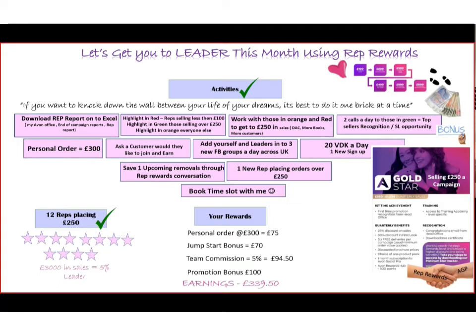So what we would like you to do as a task, to see where you're currently sitting with your rep rewards, is download your rep report onto an Excel spreadsheet. If you don't know where your rep report is, it's within My Avon Office. Have a look at your end of campaign reports and then download rep report. When you do that, you'll have all of your team members across your network on that Excel spreadsheet. What we want you to do is highlight in red all of those representatives selling less than £100. You'll see on your rep report across the top, it's got quite a few tabs, and it'll say award sales.